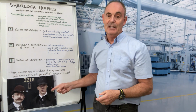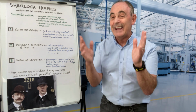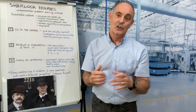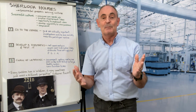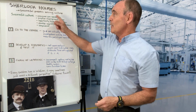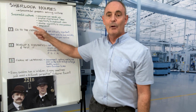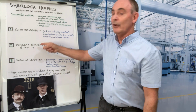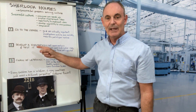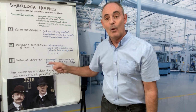Train via the buddy system. Solve problems in cross-functional teams where everyone feels psychologically safe to contribute. So very quickly in summary, my tips to develop the best problem-solving culture: go to the Gemba, try and solve problems there. Don't do it remotely, but focus on the facts. Develop your theories and test them against the evidence, and work together to solve problems and teach one another.